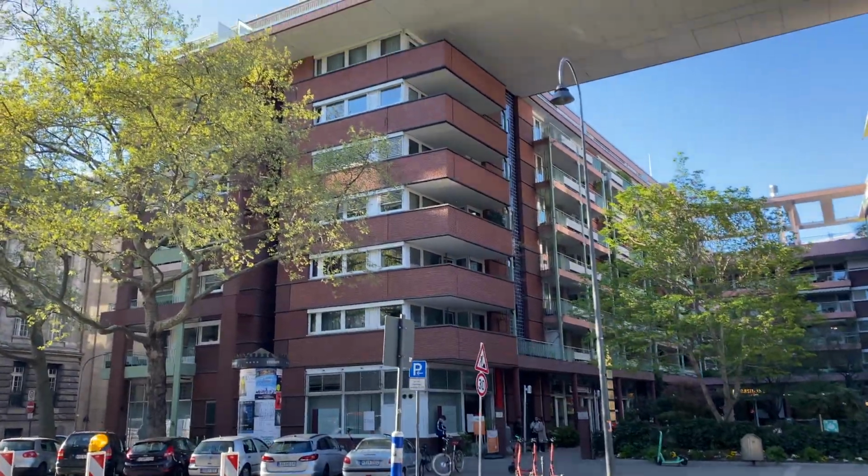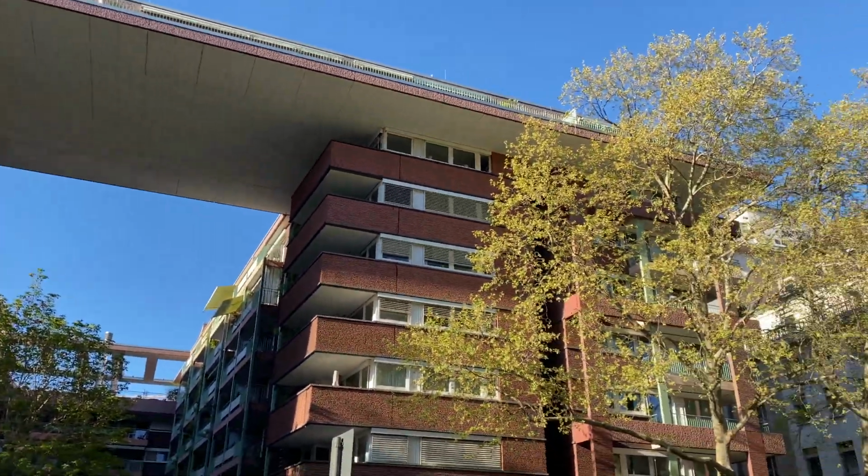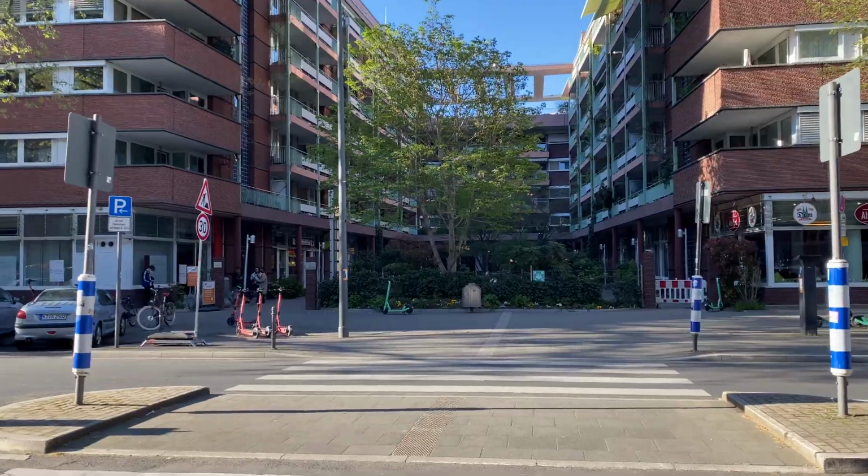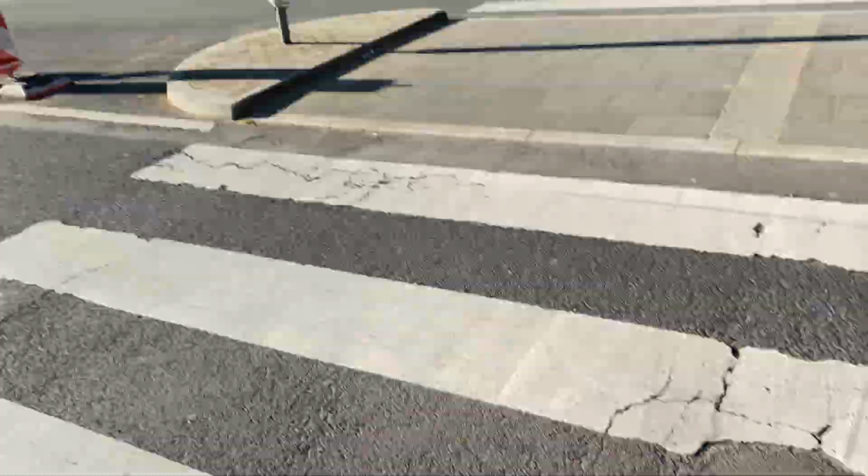Here in the area of the central station, I noted that building here. Looks kind of interesting. I might get some shots there with my super wide angle 14 to 35mm lens.